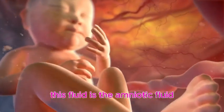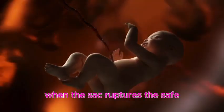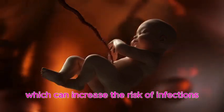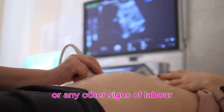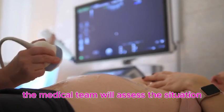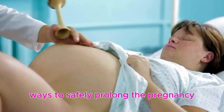This fluid is the amniotic fluid, which surrounds and protects the baby inside the uterus throughout pregnancy. When the sac ruptures, the safe and sterile environment of the uterus is compromised, which can increase the risk of infections for both mother and baby. That's why, even if you're not yet feeling contractions or any other signs of labor, it's crucial to go to the hospital immediately. The medical team will assess the situation and decide whether it is necessary to induce labor or whether there are ways to safely prolong the pregnancy.